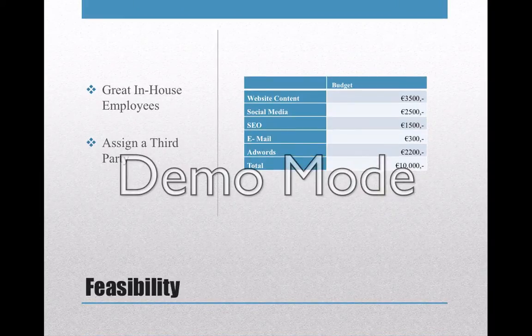There are 2 things Altierre Tags can do. One, they can utilize the capacity of their own in-house employees and tackle most of the issues, or they can hire a third party to help organize their website content and help them to create a social media brand that works for Altierre Tags. The budget for the strategy is as follows.